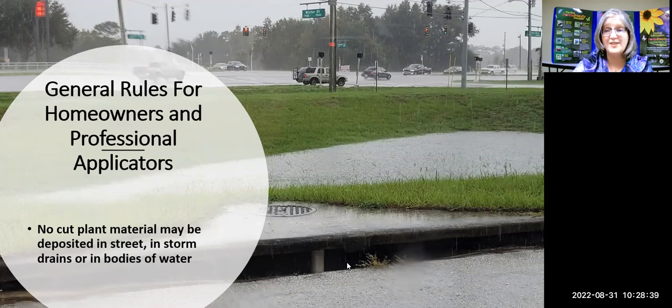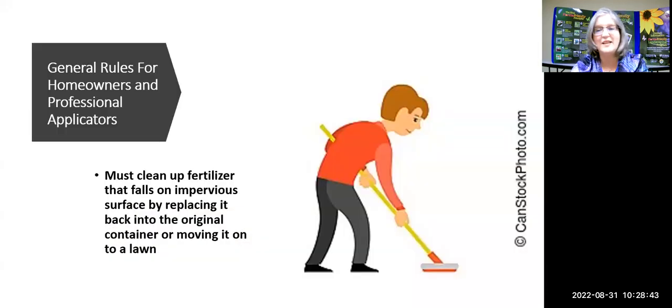I took this picture yesterday. We're having a nice heavy rain here at Hernando County Utilities. The last one is if you have a fertilizer spill on an impervious surface, sweep it up, put it back in the original container, or sprinkle it back onto the lawn. Do not hose it down.